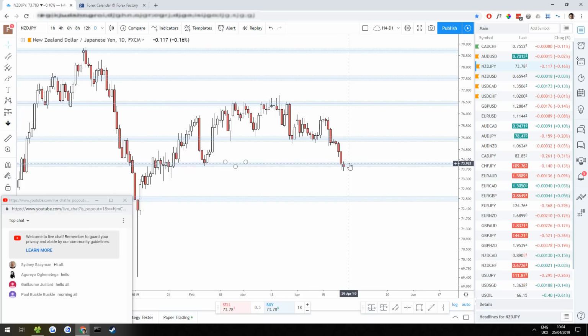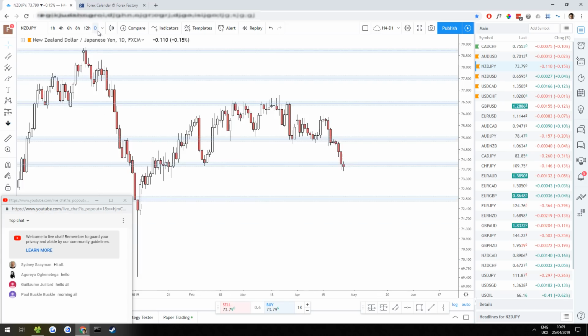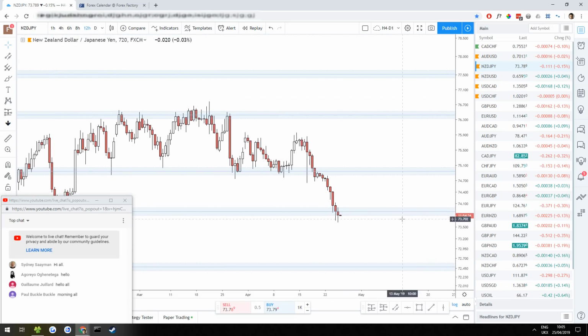New Zealand JPY has hit support, stalling out on support right now. It's been stalling out pretty much since 5 a.m. yesterday. It's been stalling out for some time. Just give me a second, I'm trying to think this one through. We were looking at this one in yesterday's analysis as a potential.